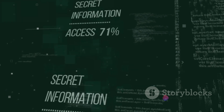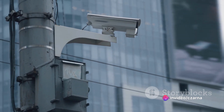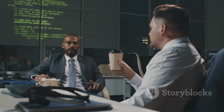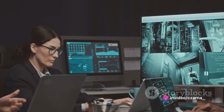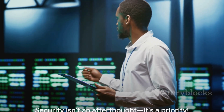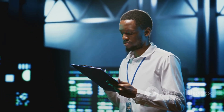We also broke down the step-by-step process of implementing security in the development lifecycle. From the early planning stages to the final testing phase, security should be woven into every aspect of the process. We highlighted the pivotal role of InfoSec professionals in this endeavor. Their expertise and insight are invaluable in safeguarding our digital assets. They are the gatekeepers who ensure that security measures are not only implemented, but also maintained and updated as needed. Remember, when it comes to software and system development, security isn't an afterthought, it's a priority.